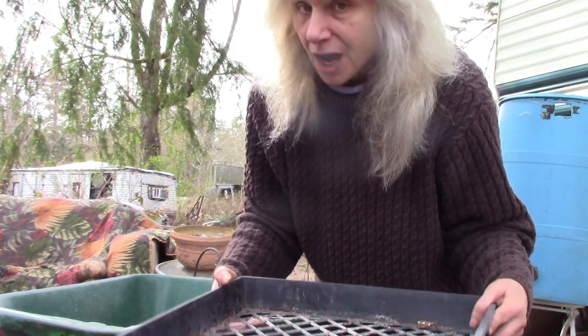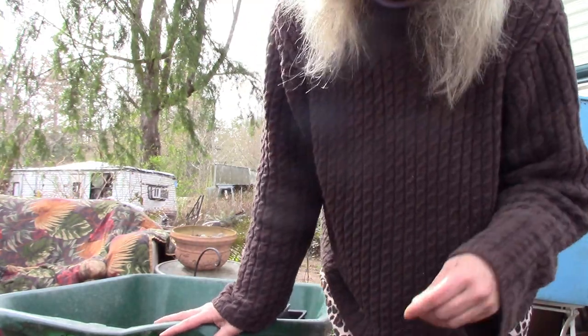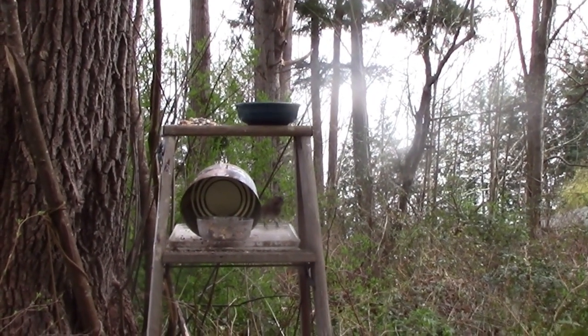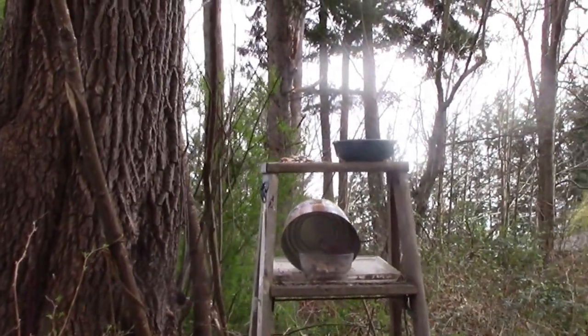What, Peepers? I'm going to put this right in there. Peepers is the cutest thing in the whole world ever. That's Peepers. Aren't ya? Just a little song sparrow. It's so cute. Peepers and I have been friends for a long time. I love my birds. You can tell I've been kind of lonely on the island. I don't have my regular friends here, and it's my fault that I don't make friends. So the birds have become my friends.